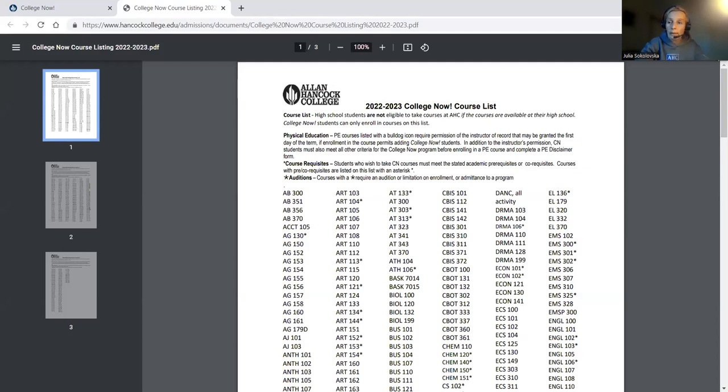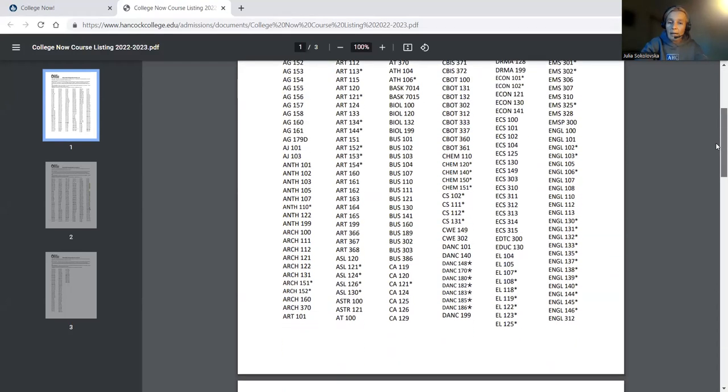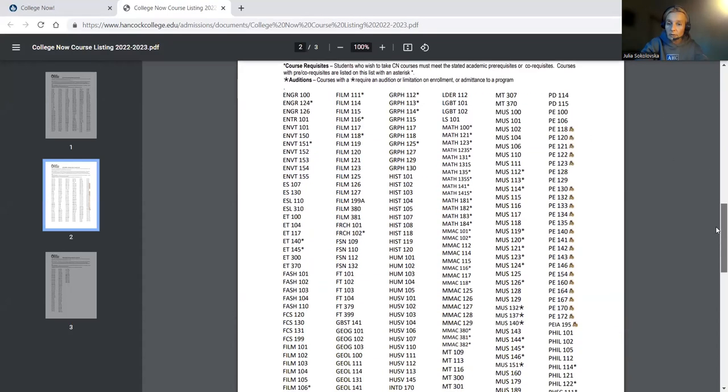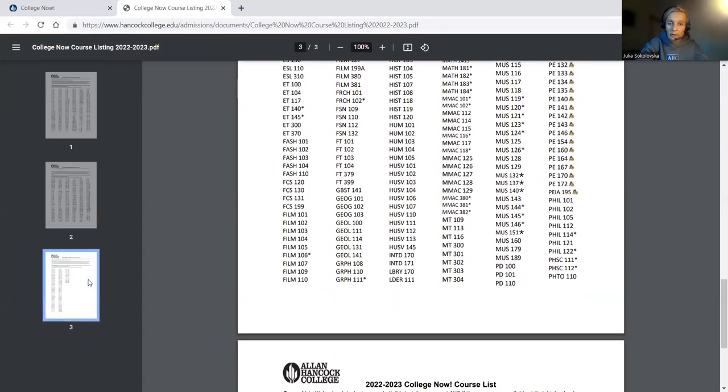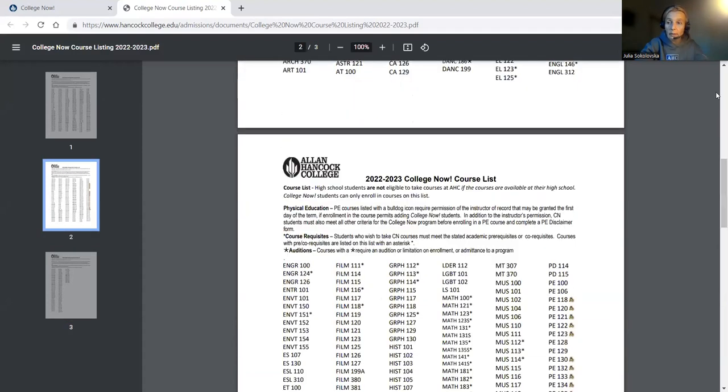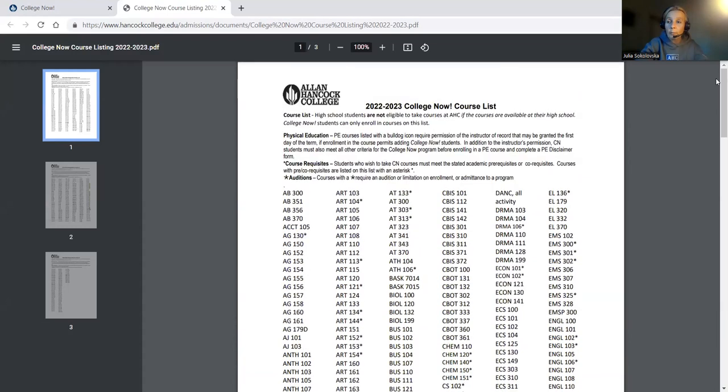The good thing is, look at that. These are three pages, and they added a lot of new classes. So this is another one, and that's another one. They added a lot of classes that high school students can take. And you will find everything from every department in here. So once you go through class search, keep it as a reference. And let me put it in the chat right away, because I do have it, there you go. Because that's a handy document.